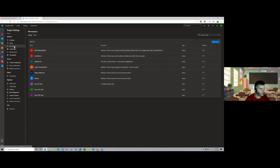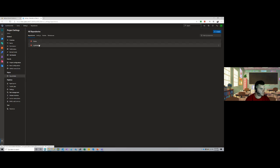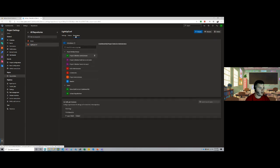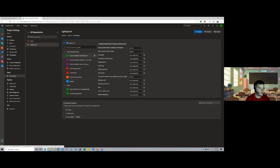Now that we have our permission group set, we can go into our repositories, select the repository that we want to make changes over, and then go to permissions. So here is that inheritance I was talking about. We can see in our contributors that they have contribute, pull request, create branch, create tag, manage notes, and read. I want to break this inheritance so that I can modify these.